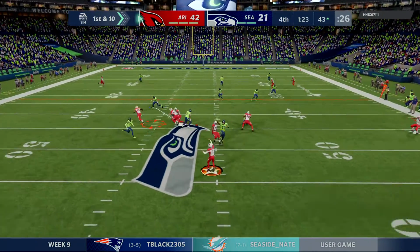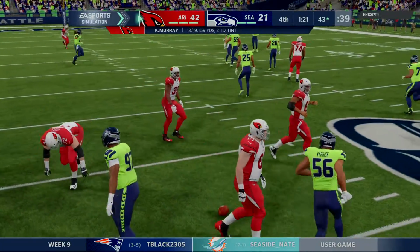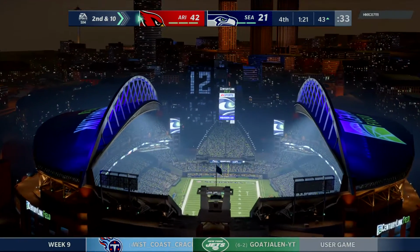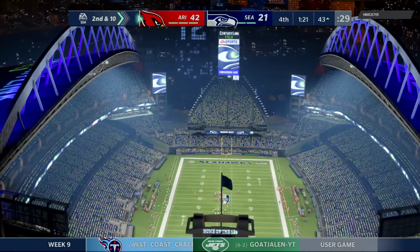Back to throw it. Murray. And they're not able to hook up there. Incomplete. They're certainly not letting up on the pressure in this one, and oftentimes you hear this expression, all gas, no break from defenses. But in this case, it's the offense still throwing the football up big in the fourth quarter.